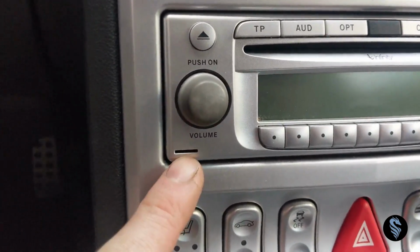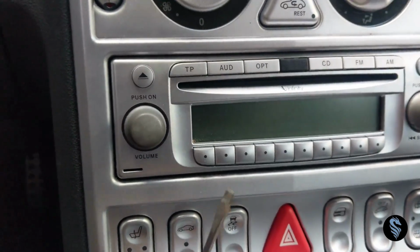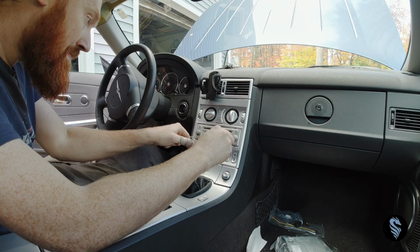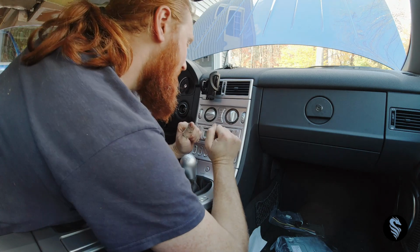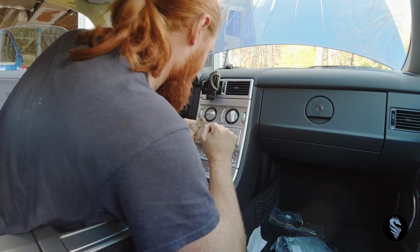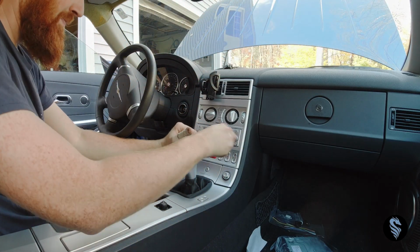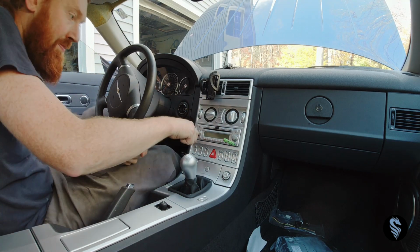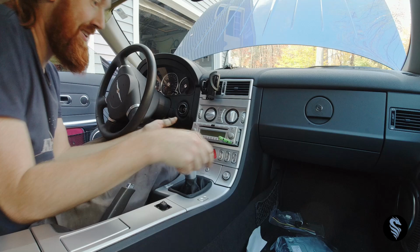So to start out with this, you have to push in on these two little tabs. There's a specific tool for it, but I've got pocket screwdrivers, so that's how we're gonna go. Starting to get some movement. Obviously, this is easier with the correct tools, but there we go.